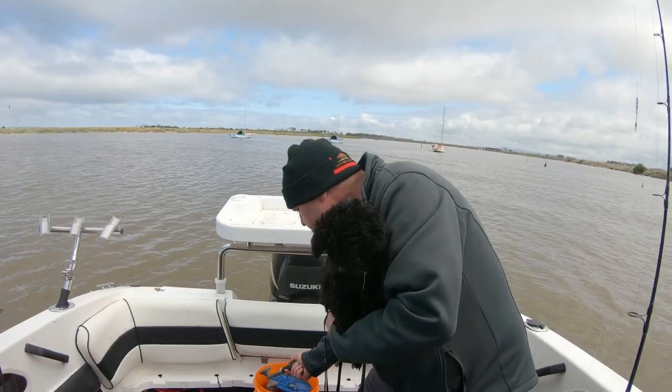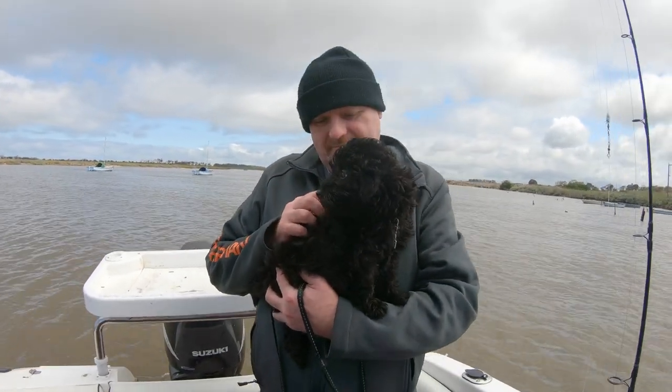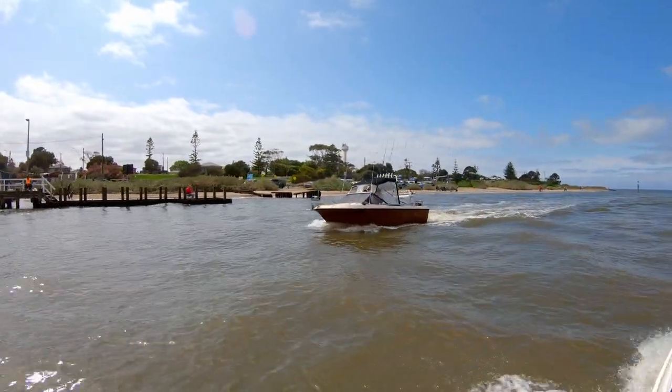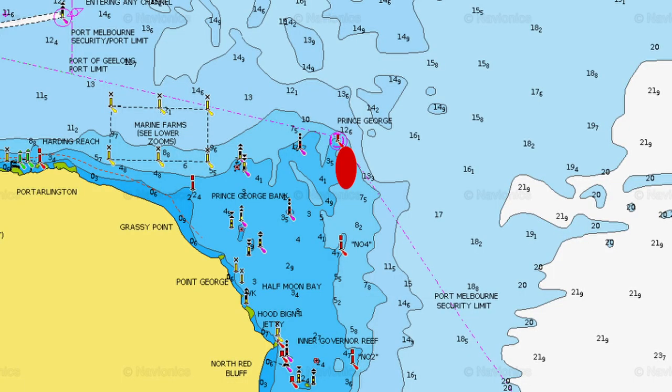We left Ferriby just after lunchtime and headed towards Prince George Marker. This time with me, Jerry, and my little Chiquita. Distance from Ferriby to Prince George, it's around 15 kilometers, so it takes just about 20 minutes to get there.